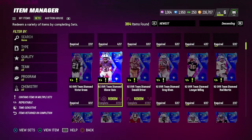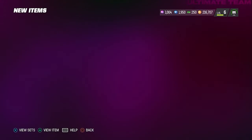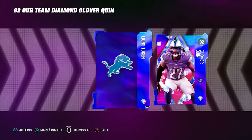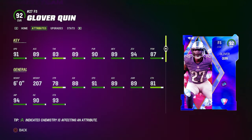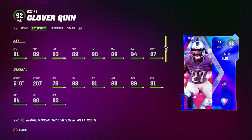And who do we have next? Glover Quin for the Lions. And on the right side this time. Okay, or do they just oscillate back and forth? Zone free safety, 91 speed, 89 excel, 90 pursuit. That's good for a zone guy.